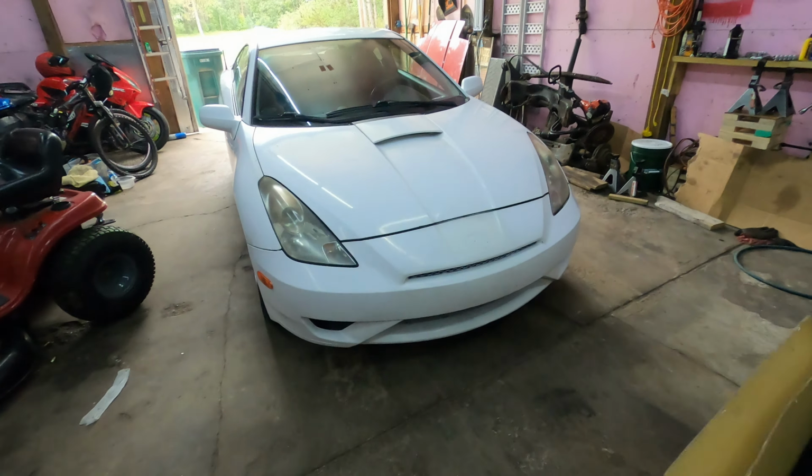My ultimate goal for this is to possibly next year slam it on 18s and go all stance boy on it. And I mean like as much camber as I can squeeze out of this thing. So that'll definitely be a fun chore to get into.